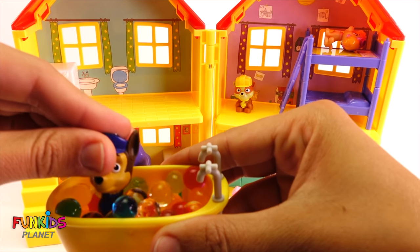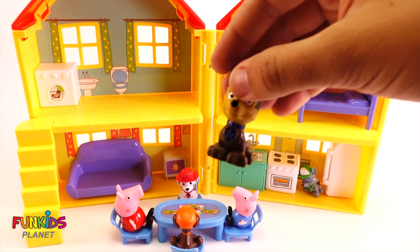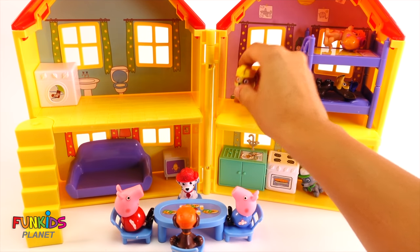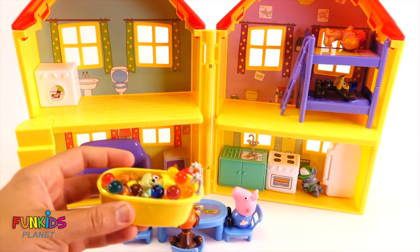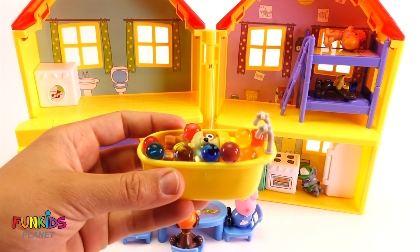Woo, I love Barbie's baths. Woohoo. Whew, I'm ready to go take a nap now. How about you, Rubble? You ready for a bath? Woohoo, I'm ready. Here you go. Whoop, we lost some Orbeez. There we go.